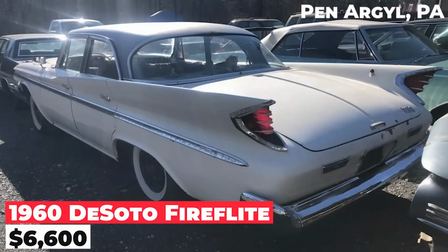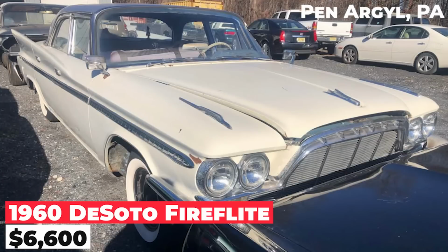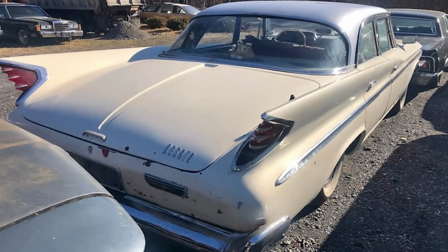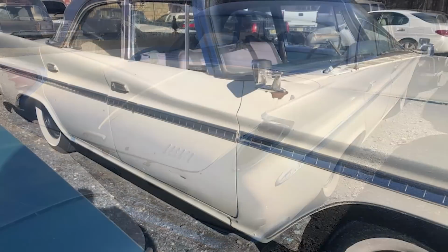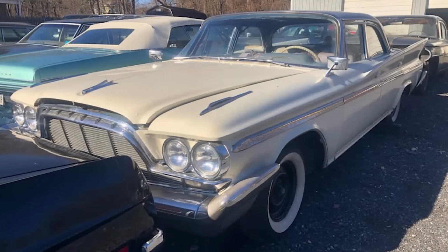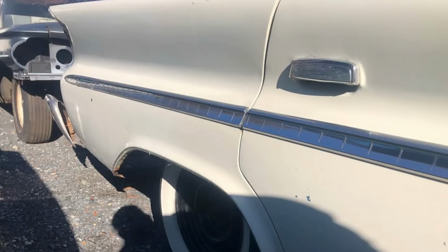The 1960 Dodge Fireflight, priced at $6,600, features a 361 cubic inch engine paired with an automatic transmission. Recently equipped with a front disc brake conversion, this car includes a complete set of chrome trim, a cracked windshield with a replacement included, and a power front seat. With minor rust and a well-preserved body, this Fireflight offers a solid base for restoration or enjoyment as a classic cruiser.